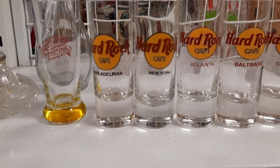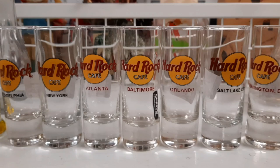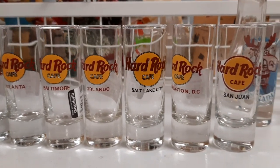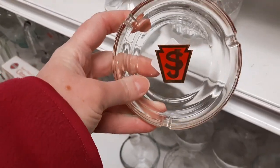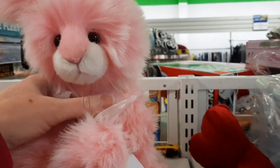And here was someone's Hard Rock Cafe collection. So I thought you might want to see the whole collection. Someone did some traveling. And then this, when I saw it, I immediately thought, oh, this is a railroad piece. And it is the South Jersey Line. And this was the last thing I found.